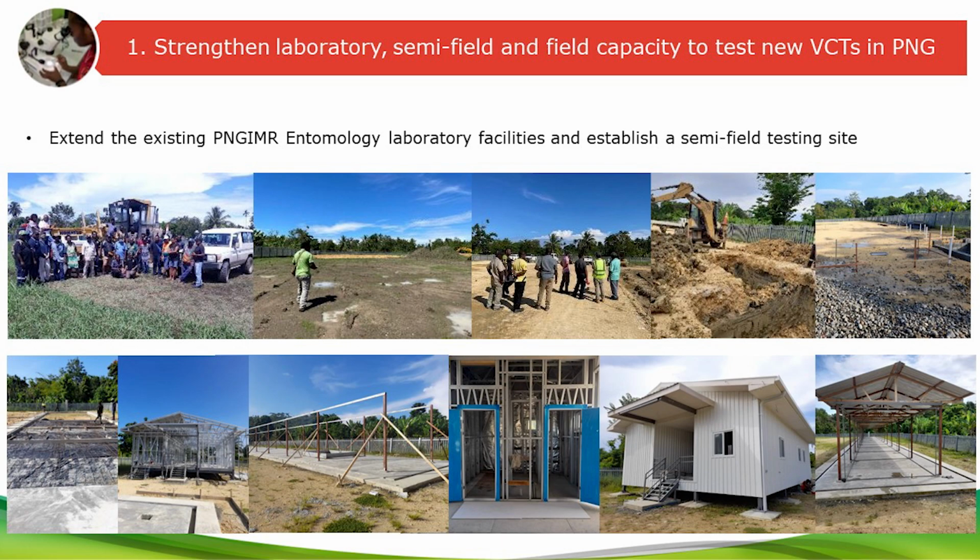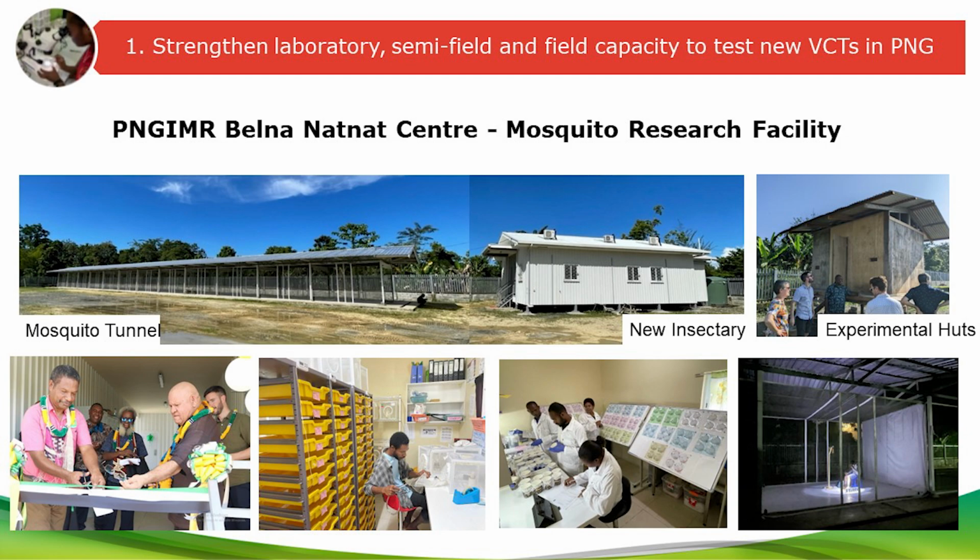the NatNat project built a facility within PNG IMR to extend the entomology laboratory facilities and to establish a semi-field testing site. And as you can see in the picture, it was a huge job where we had to dig up a swampy area and then backfill it before any construction could be done on the land. And here we have the Belna NatNat Center, or the Mosquito Research Facility. NatNat is Tok Pisin, in our language, for mosquito.